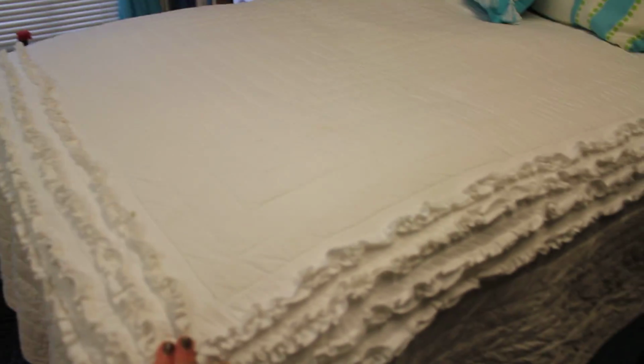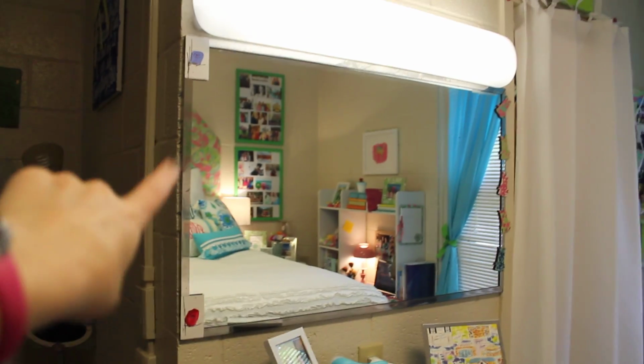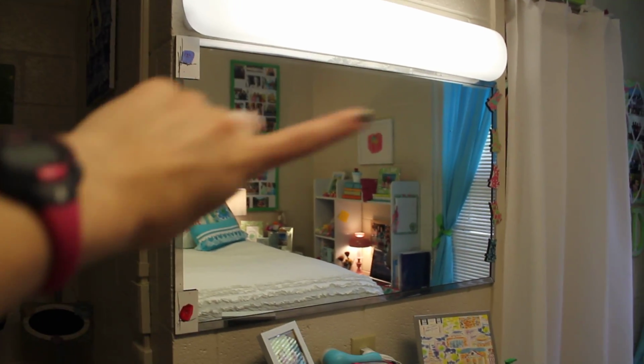This is my same comforter from last year. We just bleached it to make it look all new again. This little area, our room does not have a sink this year, so they did provide us with a mirror, and I just put a couple little magnets on the side.